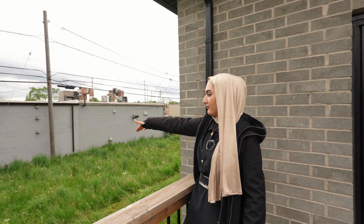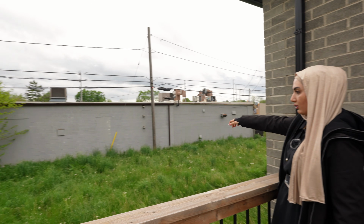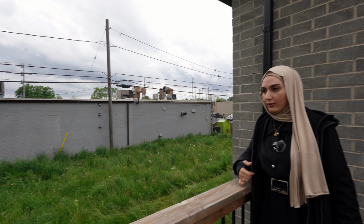Exactly. Here we have an open fence, but you can add your own. So we have until the end of that fence over there. These are all the borders that are included with the area of the house, with the lot.